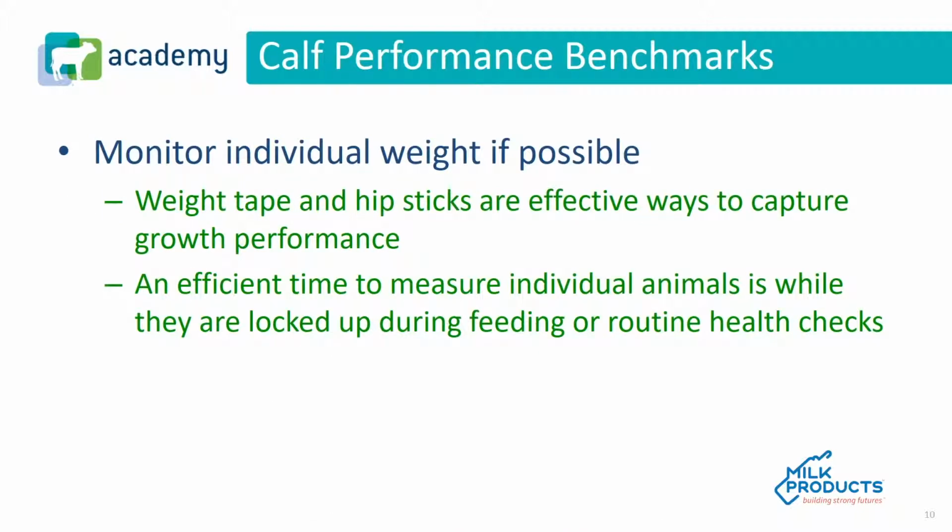So it's way better to measure individuals than it is, for example, a trailer weight, where we've got a group of animals, then we divide and get an average weight for the group. If you don't have a scale that you can bring in the operation, weight tapes work fairly well, as long as we have consistency of individuals who weigh the animals all the time.